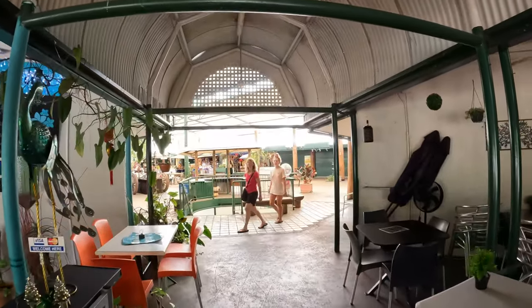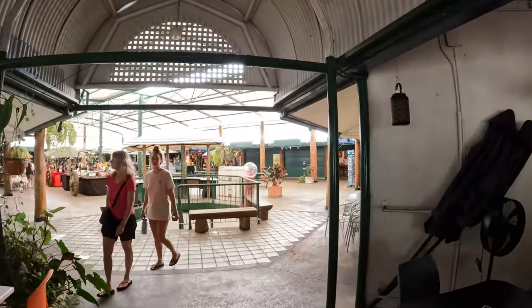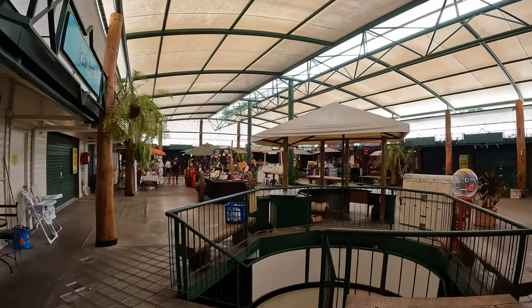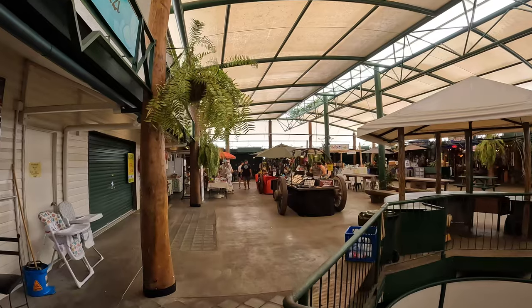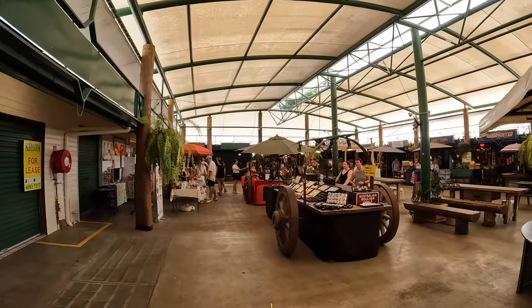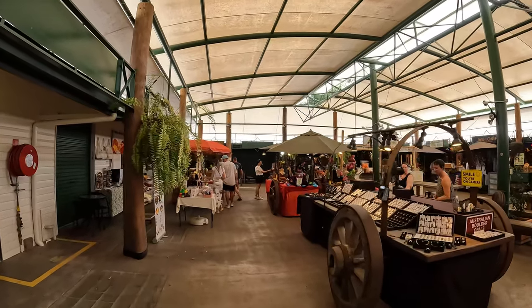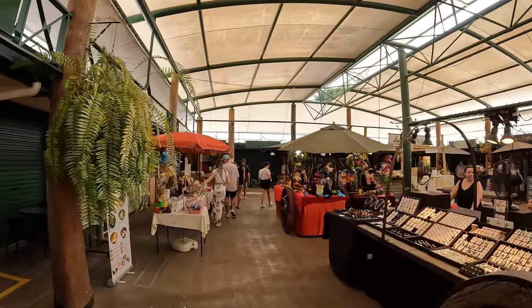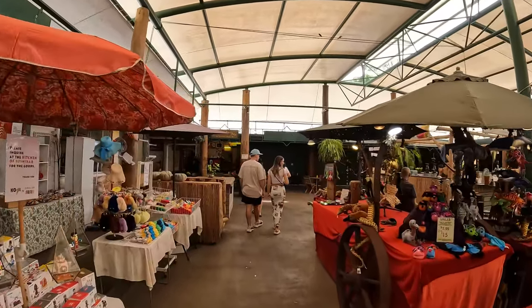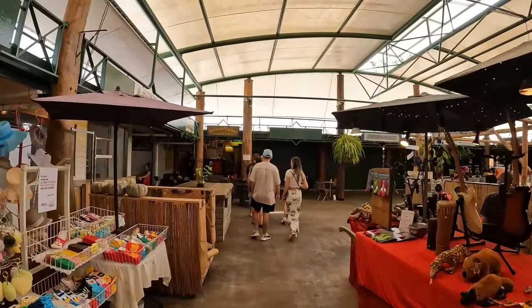There's another little arcade that's off one of the main streets. Let's just have a quick walk through here and see what's in here. It's a nice undercover area. This will be good up here when it's obviously raining. A place to walk through, keep yourself dry.